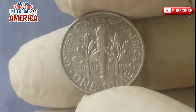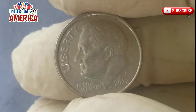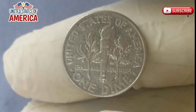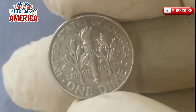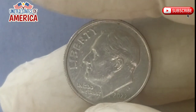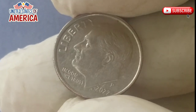One of the most coveted errors is the double die variety. This error occurs when the die that strikes the coin shifts slightly between strikes, creating a doubling effect on the coin's design. The doubling can often be seen in the details of Lady Liberty's profile, the date 1880, and the words E pluribus unum. If you notice any doubled lines or shadow-like effects, you might be looking at a valuable double die error. These errors are rare, and collectors are always on the hunt for them, as they make the coin unique and significantly increase its worth.